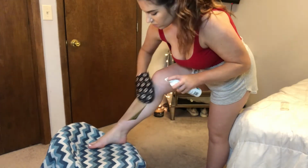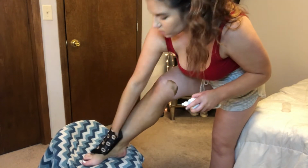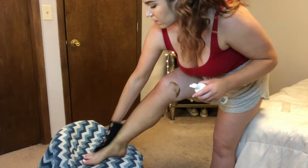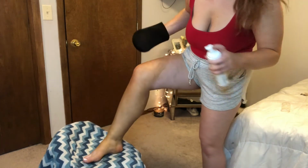Okay, you guys, so I wasn't right back, but it's nighttime at this point. I honestly love putting this on right before bed because I really am not trying to sit in this kind of stinky tanning lotion all day. So I like to put it on right before bed. The next morning, just wake up and rinse it off with some soap.